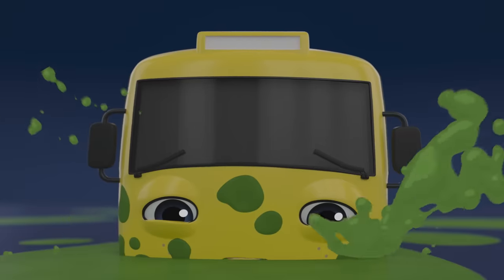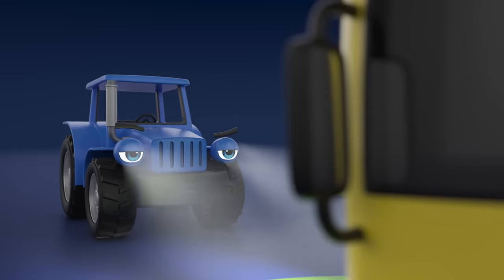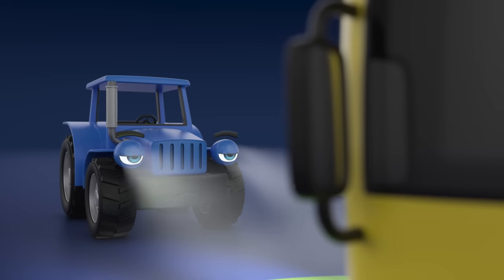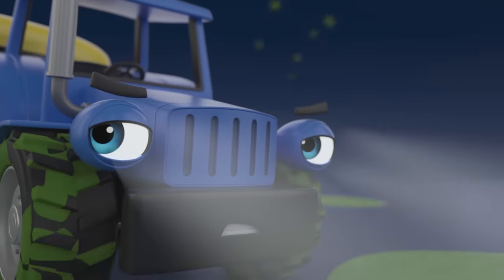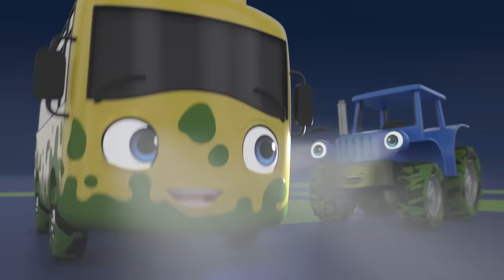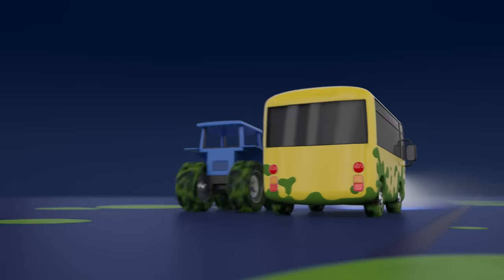The sun's going down and it's getting dark. Spooky! I hope Buster's going to be okay. Look everyone, it's Terry Tractor. He's come to save the day. Terry doesn't look too happy about it, though. Please help Buster, Terry. He just needs one big push. Can he do it? One, two, here we go! Hooray! Thanks, Terry. Oh, Buster. Thank goodness Terry Tractor was there to save Buster from the sticky green slime. Bye, Terry. Bye, Buster.